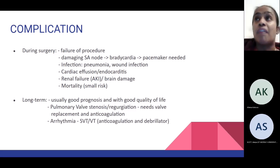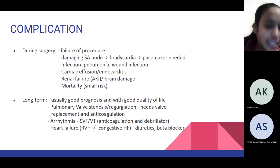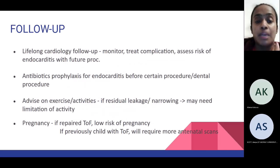To monitor for any arrhythmia, ask individuals about any chest pain, palpitations, and heart failure, again, may occur, and if that's the case, they may need diuretics or beta blockers. As I mentioned before, these individuals will be followed up their entire life. Some of them might need antibiotics prophylactically if they are undergoing certain procedures, and some of them might also need limitation in terms of the activities or exercise that they can perform.